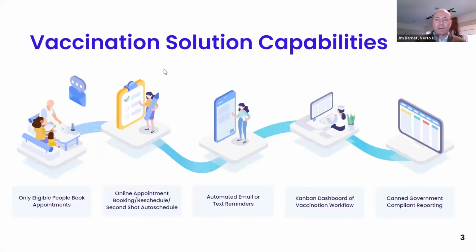Okay, so here's what we're here to talk about today. We're here to talk about the end-to-end workflow for vaccination appointment booking and workflow automation. Let me be really clear: this is all of the capabilities of our solution. We can handle it all the way from pre-screening, who's actually eligible currently based on the limited vaccination supply. There's a few different ways that we can do that pre-screening. We can capture pre-registration information, allow people to book their appointments, send reminders, and send them patient education information as part of those reminders.